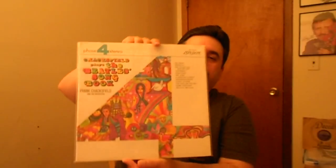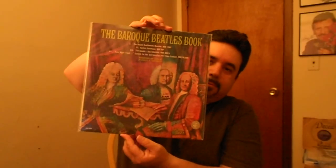So, here's Chaxfield plays the Beatles Songbook. Frank Chacksfield and his orchestra. Another instrumental album. And here's an odd album, the Baroque Beatles Book. It's a nice cover. Baroque Beatles.